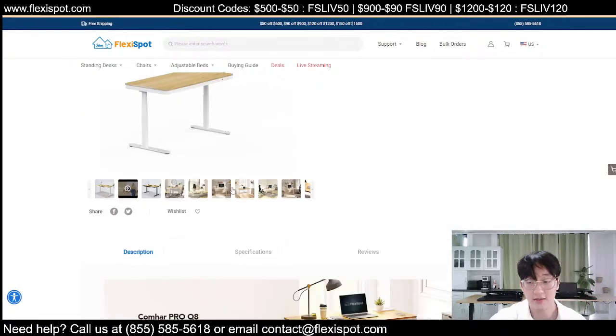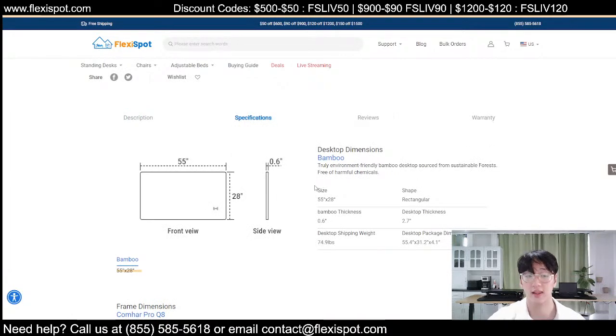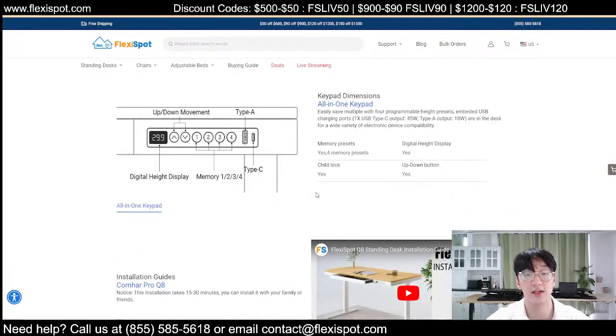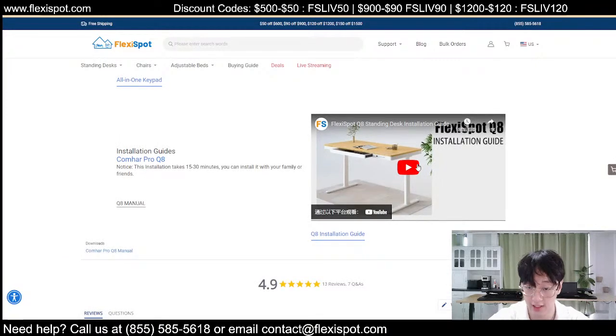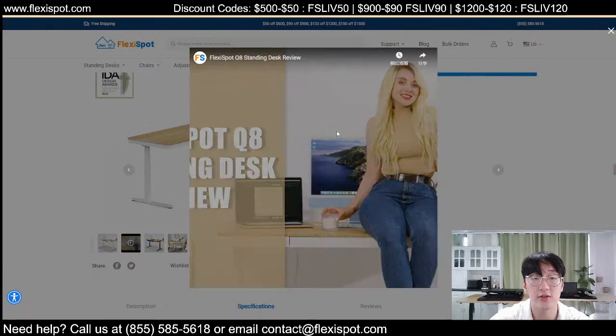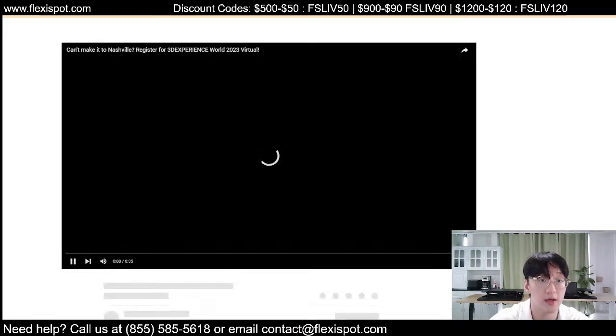Now, let's go for the specifications. Let's scroll down. These are the desktop dimensions. These are the frame dimensions. These are the keypad dimensions, and this is an installation guide. So let's go first on the video introducing the Flexispot Q8 standing desk review.